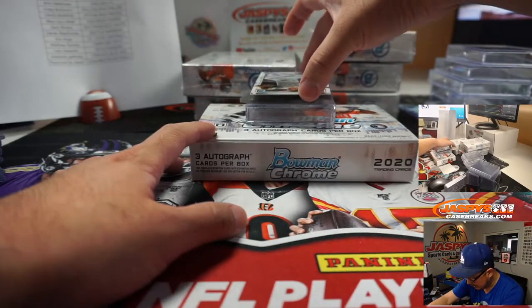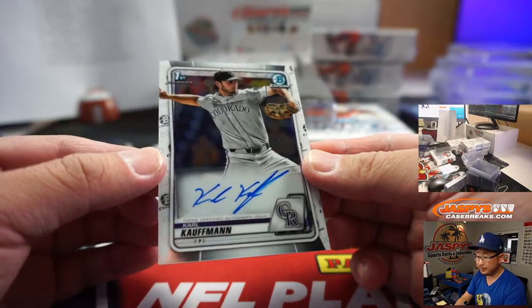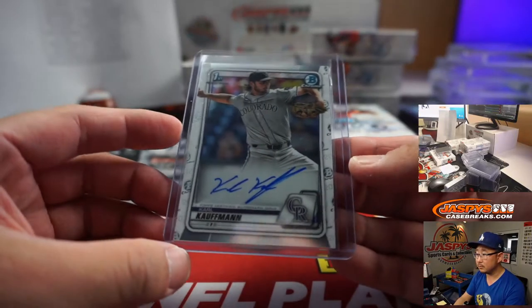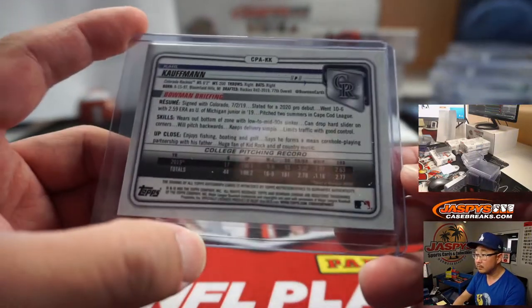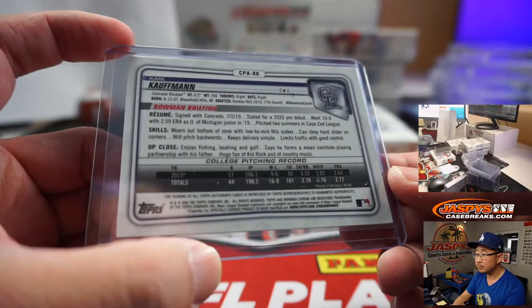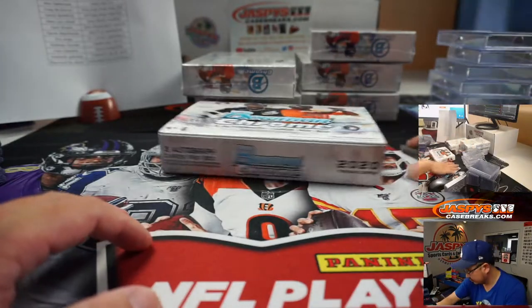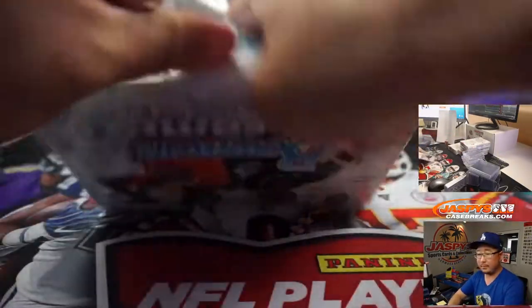And back here we have, for the Rockies, Carl Kaufman. Mark Bissett with the Rocks. Next one.